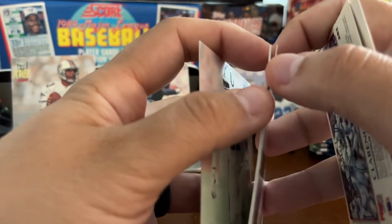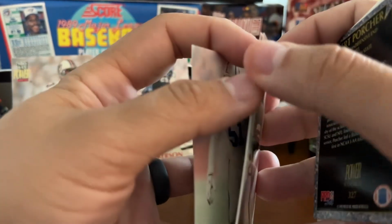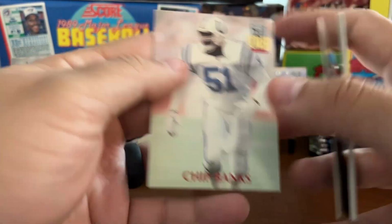Robert Porcher. Terrence Mathis. Jeff Harrod. Chip Banks.